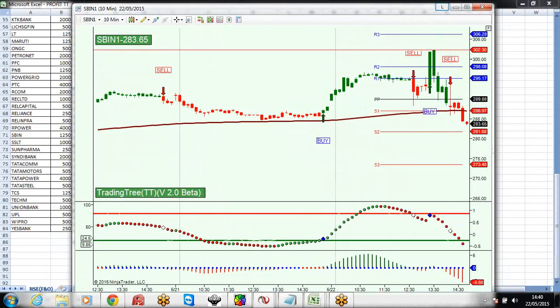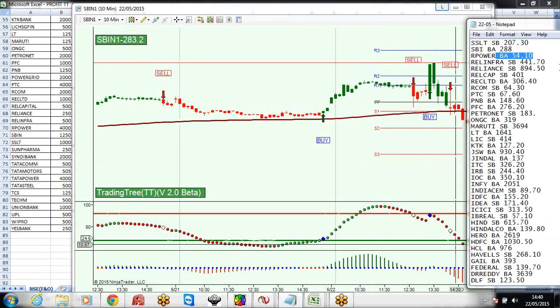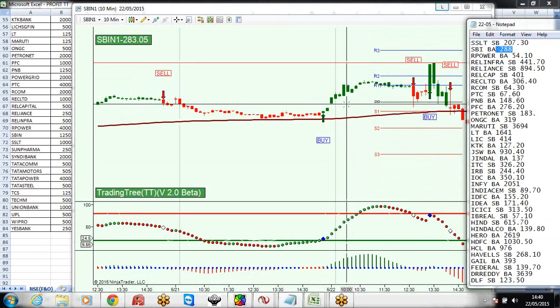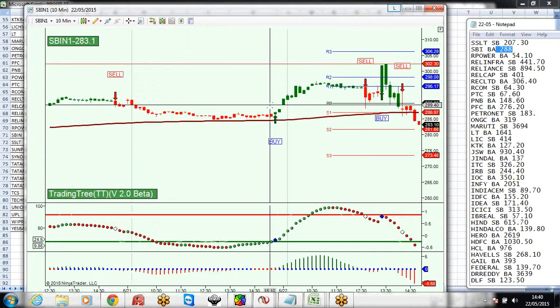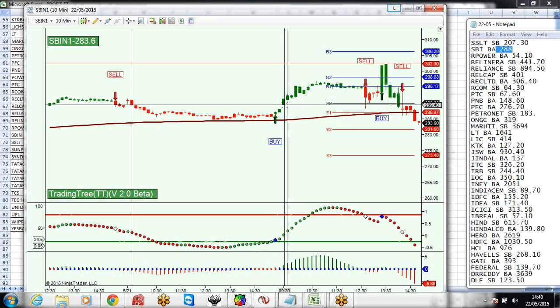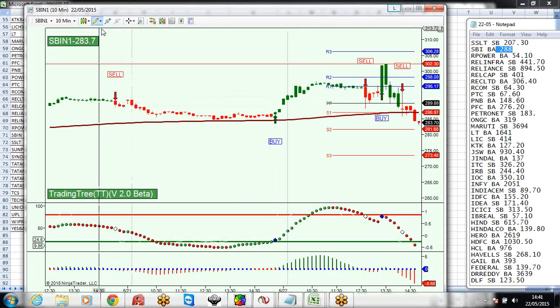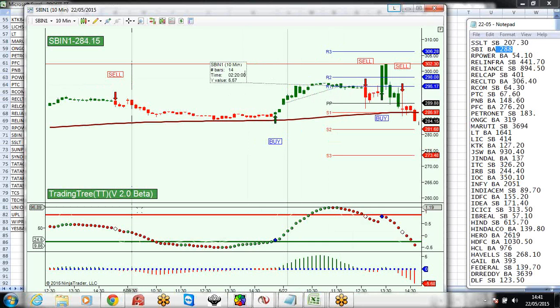SBI, we had a good call. Our buy price was 288, that it opened much above it. You can see that here. Today's low was 289.40 and it made 295.96. Let me just draw a line. So it's around 5 rupees.